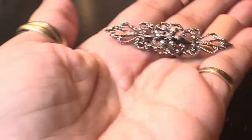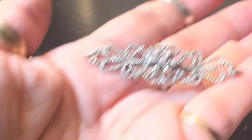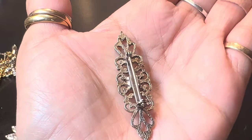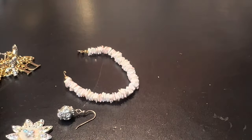Looks a little contemporary. Our prong set. They look like metal colored stones in the center. And there is no mark on the back. It's a nice brooch though.